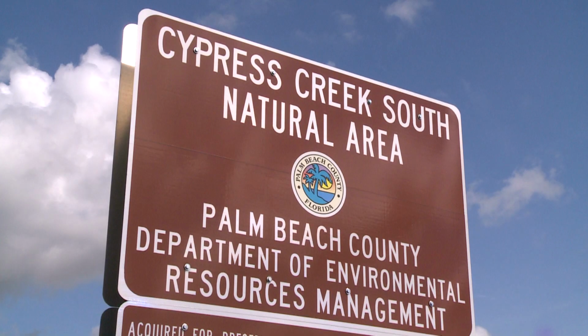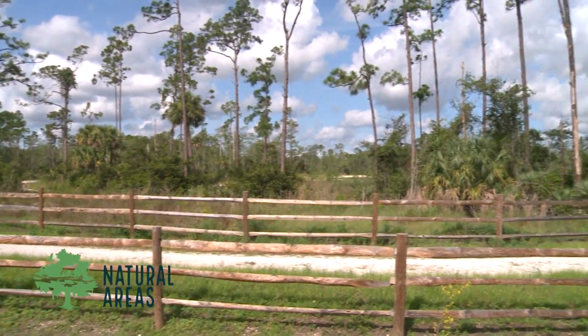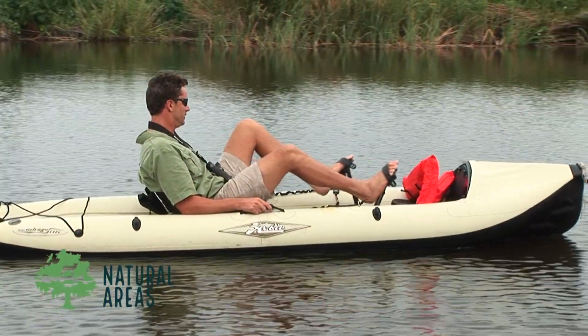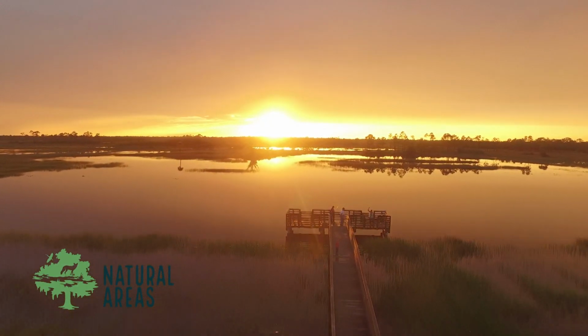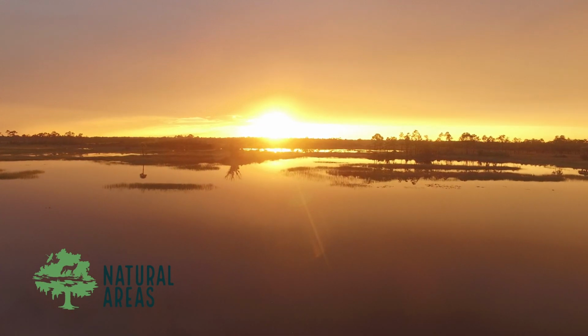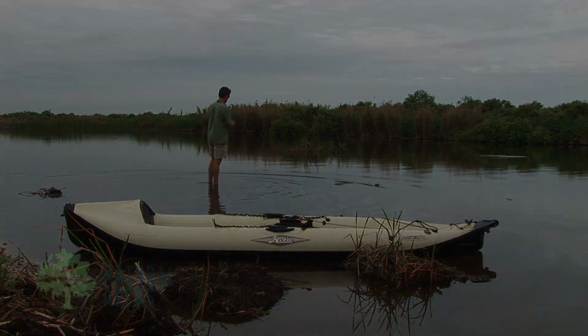On this week's hotspot, we're heading up to the north end of the Palm Beaches to Cypress Creek South natural area. Cypress Creek South is part of the natural area system in Palm Beach County, and the cool part about it is it's an area that's really easily accessible, especially for beginners. You can park there in the parking lot. There's a canoe kayak launch right there at the parking lot. Also a fishing pier a short walk away. And both of those lead to a 25-acre lake. In this lake, you'll find calm waters, and you'll find largemouth bass, tarpon, and snook, all in the same lake. And if you're lucky enough at Cypress Creek South, you might even get a Palm Beaches slam.